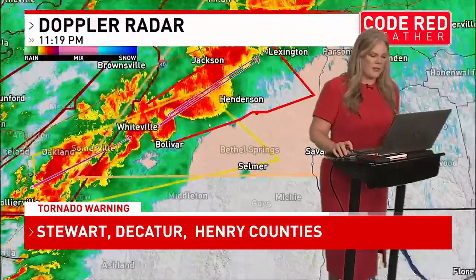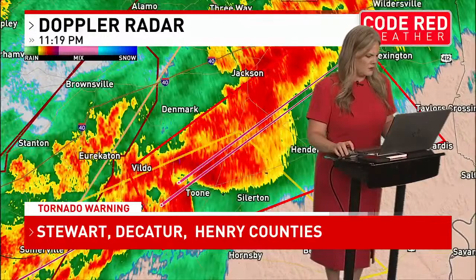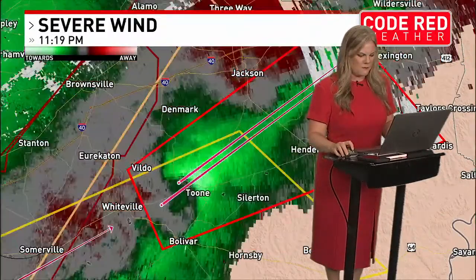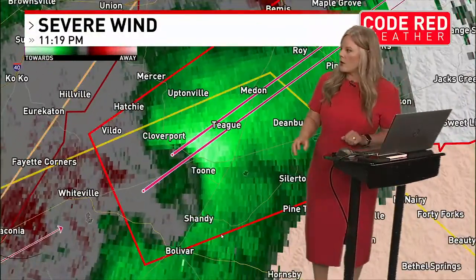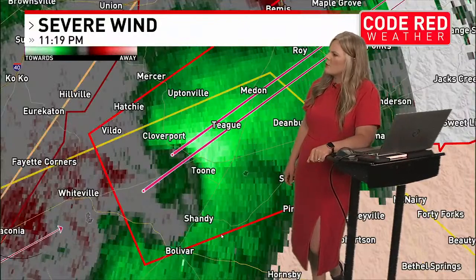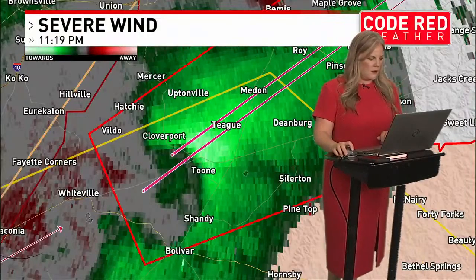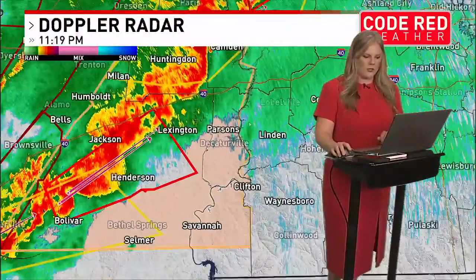But that looks to be a pretty healthy cell there, Brett. Yeah, coming in just near Tune. Right. Let's see, put on the velocity. Yeah, fairly impressive. Some destructive winds regardless, near Tune, headed to Teague and pushing through Cloverport. So that is a fairly impressive storm that we will watch as well.